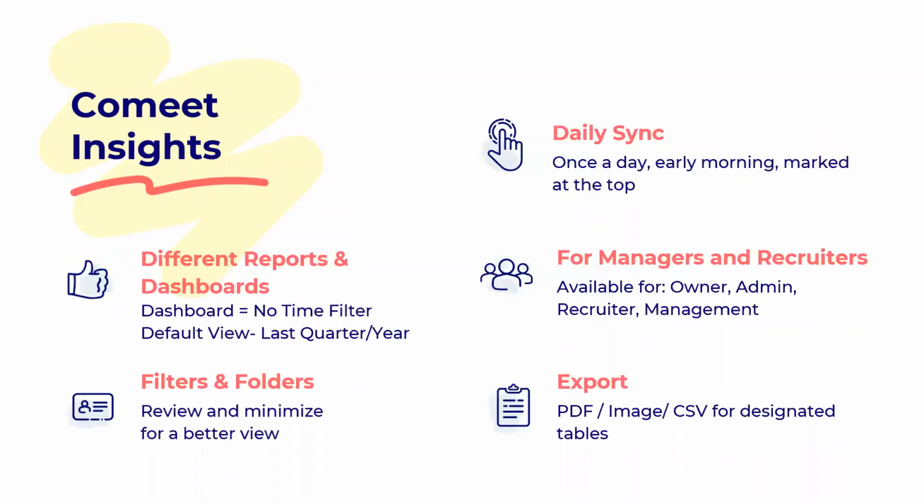There's a few things to know about Comeet Insights just before we get started. First of all, you'll see that Comeet Insights updates once a day. You'll see the time of update at the top part of the screen. We'll see an example in just a sec. So make sure that you're looking at the data in the morning. You'll see that it's been recently updated.